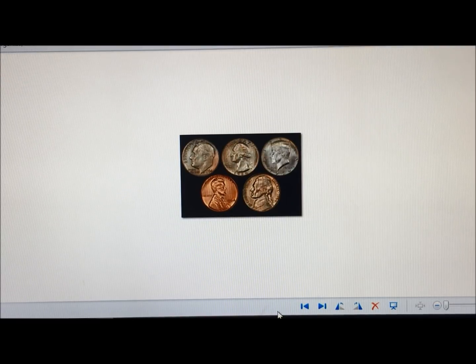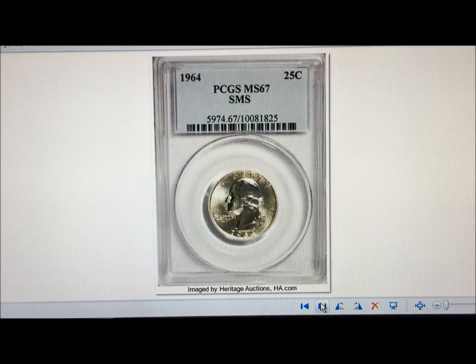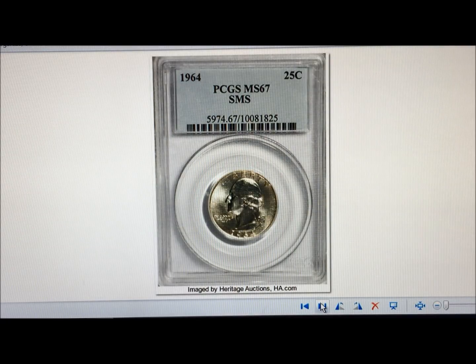As I said, $151,000 for this set. A single Kennedy graded MS-67, verified and sold at Heritage Auction, went for $47,000. It is considered to be the scarcest non-error or variety Kennedy half dollar in existence. The next coin was the Washington quarter of the set. The highest known grade, MS-68, has not gone to sale. Its estimated value is $13,500.